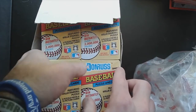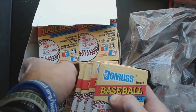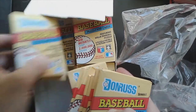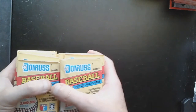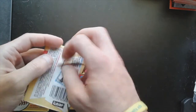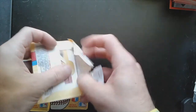But we're going to do 12 packs today. 1, 2, 3, 4, 5, 6, 7, 8, 9, 10, 11, and 12. Packs going on here. And always looking for some Tigers in here. Let's see what other Hall of Famers we can get. Maybe even complete the puzzle.